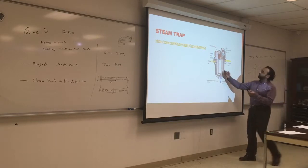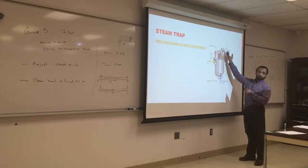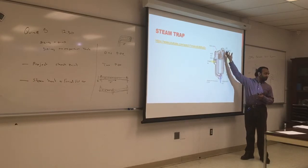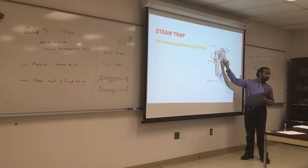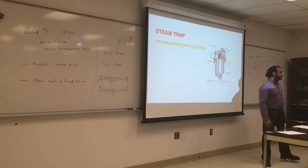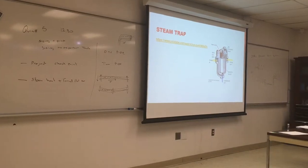So the air will be here. If you have air, it will go through. If you have steam, it will rise up. So air does not have the power to lift this bucket. It's called the inverted bucket trap. And you'll see a lot of those in power plants. We have a lot of steam generation.